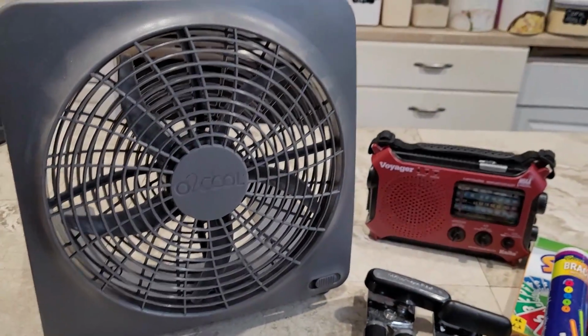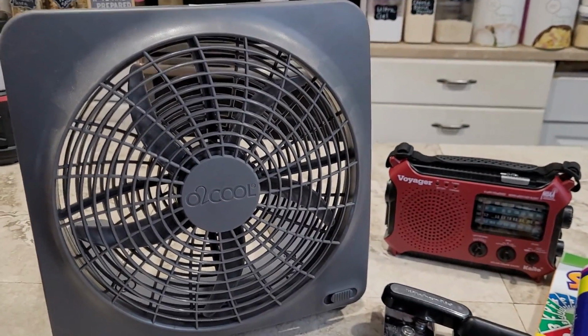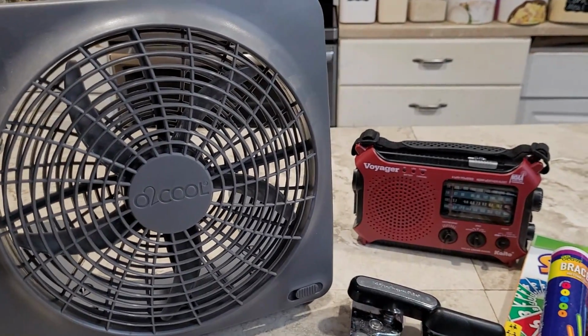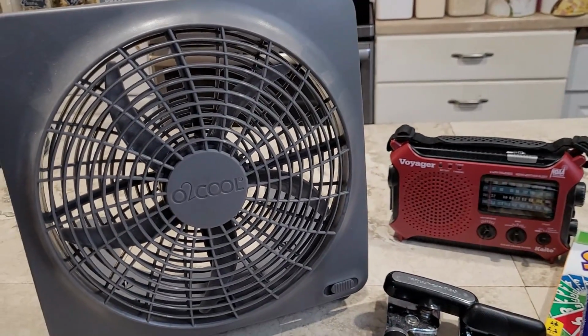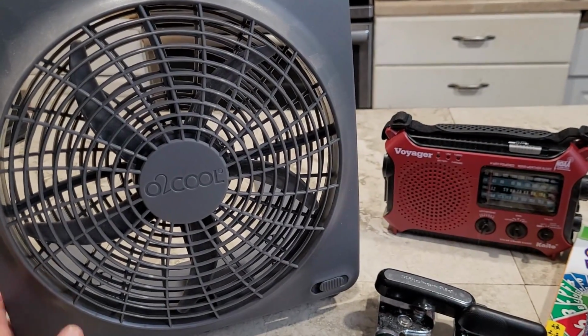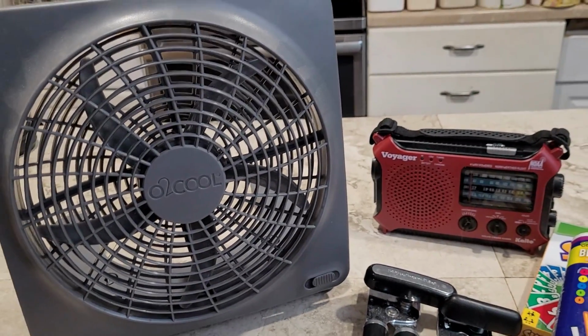They've got a high speed and a low speed. They're pretty big. They're pretty powerful. They do run on batteries, but you can also plug them in, so you can use them as regular everyday fans as well. These are definitely going to be good to have on hand if you have hot weather after the storm and your power's out and you don't have any air conditioning.